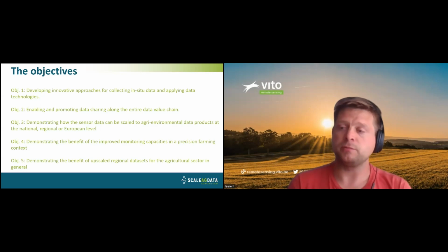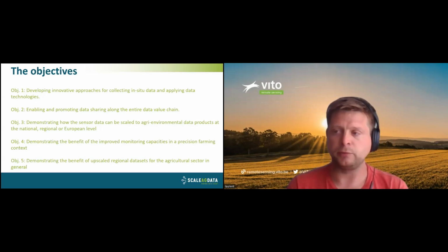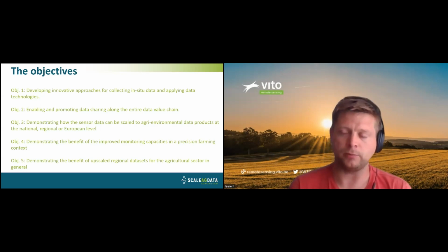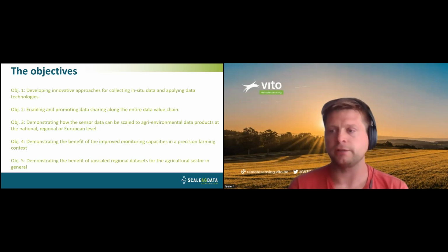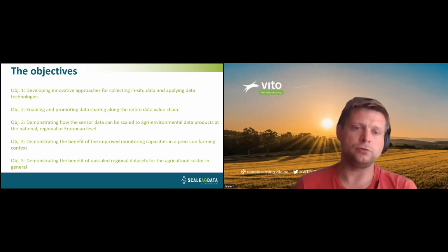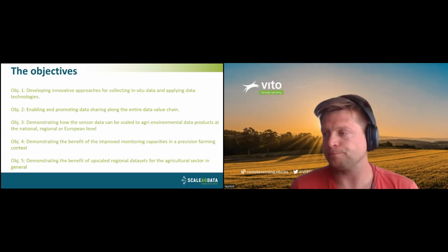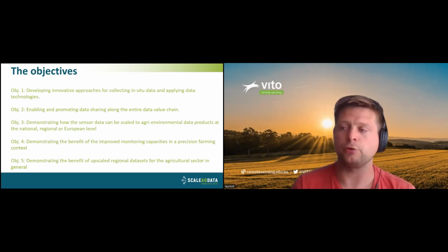And then, as I mentioned before, we want to demonstrate the added value of all this data, but we will do it at 2 different levels. On the one hand, once all this data becomes available, and I think it's specifically objective 3 that might be of interest to Tools for CAP as well, is using this data to really do regional monitoring. How can we improve monitoring products at the national, regional or European level?